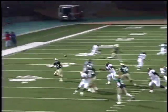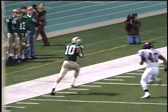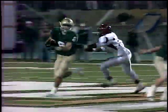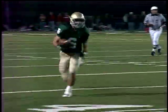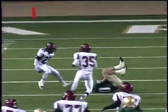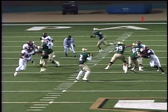Play action, Aldag with lots of time. Throws underneath. Coach Doss down the sidelines. He's got a first down. And a straight give to Rector. Aldag, straight back to pass. Here comes the blitz. He's got it. The middle, Coach Doss has a first down.